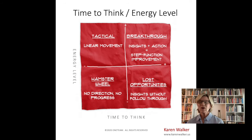And then the bottom right hand side, I have time to think, but I don't have very much energy. And it's really easy for me to think I'm making progress here because I have so many great ideas during this time to think. But do I get them implemented? Rarely. And that's because I don't have the energy to take the next step.